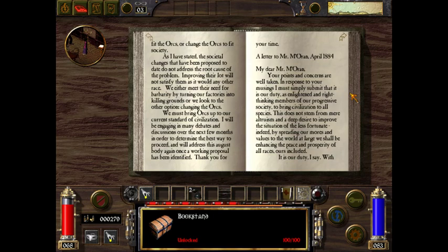See, this is why I love playing as a half-orc in Arcanum. Usually I'd go half-orc because I love it. The orcism.